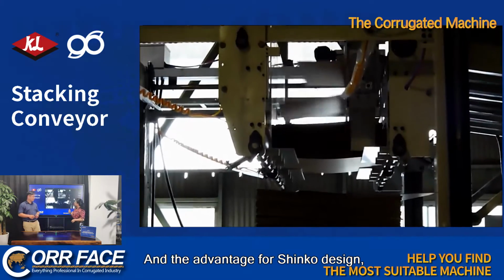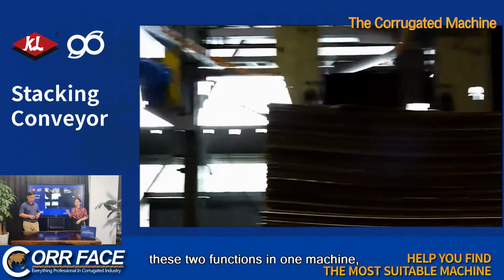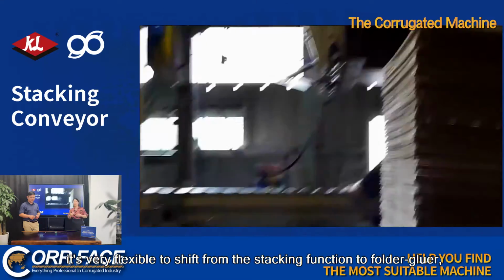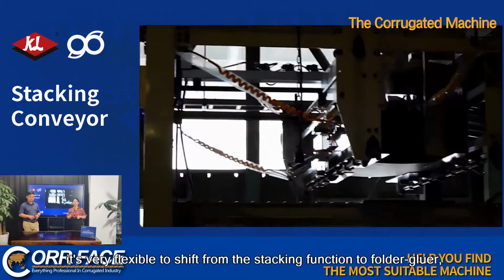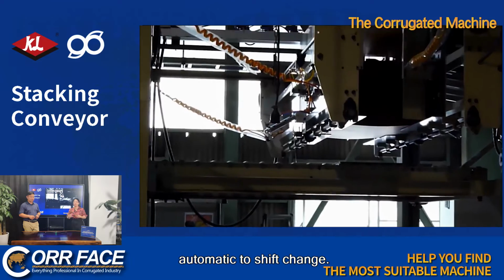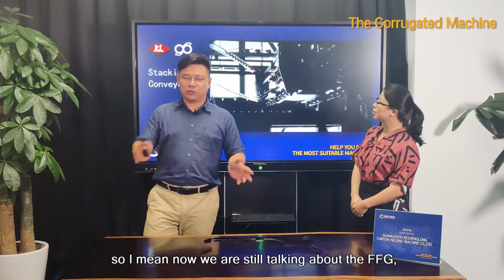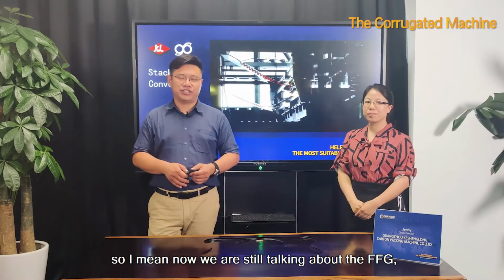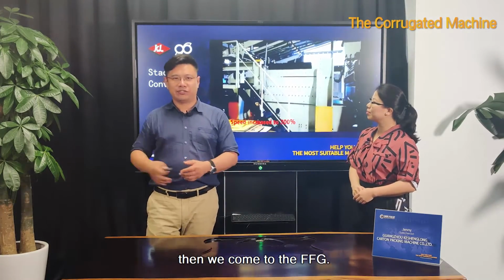And the advantage of SHINKO designing these two functions in one machine is that it's very flexible to shift from the stacking function to folder gluer. Just press the button. It's a fully automatic shift change. Okay, so I mean, now we are still talking about FFG, but this is only an option. Then we come to the FFG.